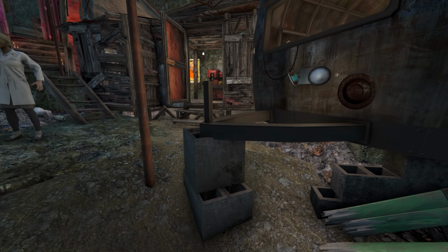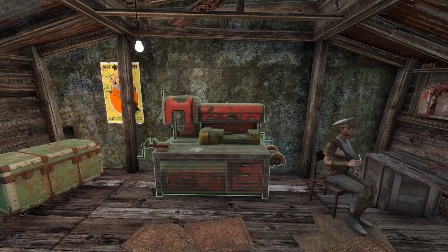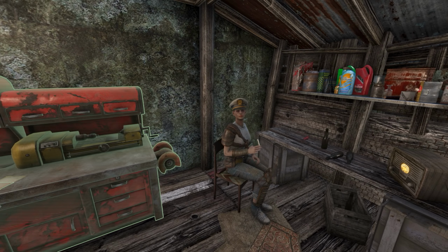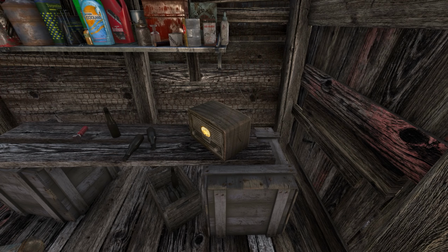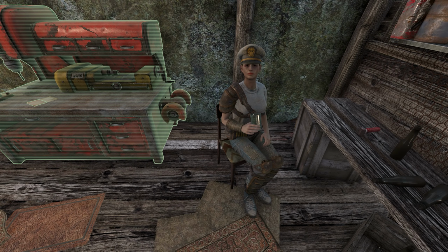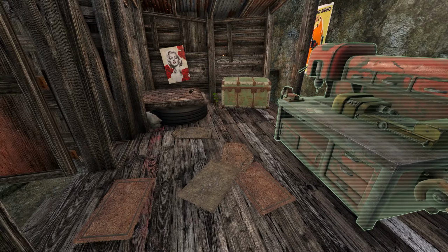Some broken benches there. This guy is probably the factory foreman, or forewoman, if you will. She's got her own workspace and even a radio, which, how valuable would that be in a prison like this? Even if it was just the Minutemen radio that you could tune into. That captain hat. She's in charge of our factory down here.